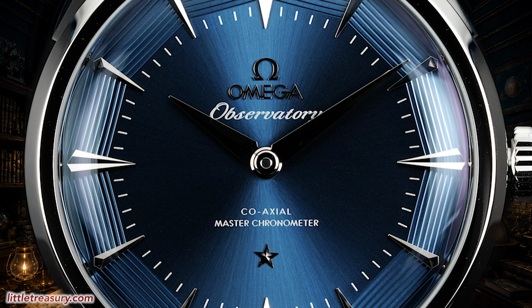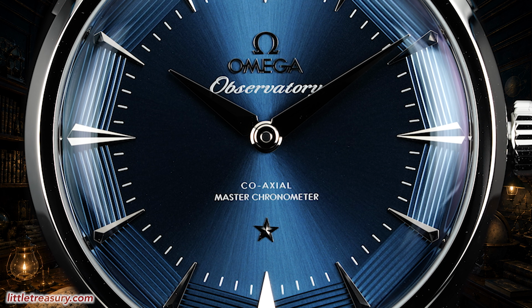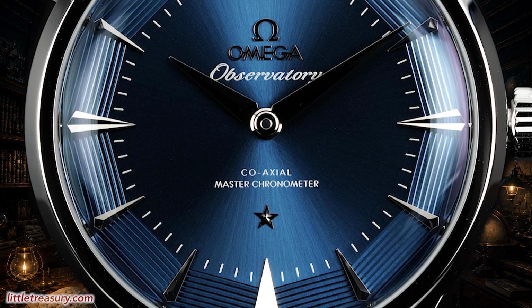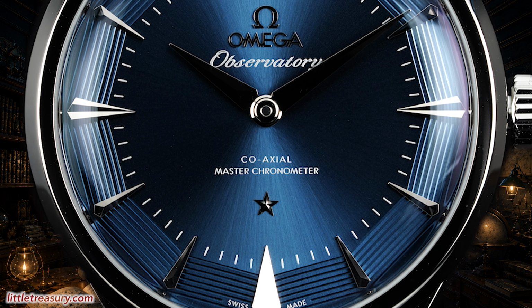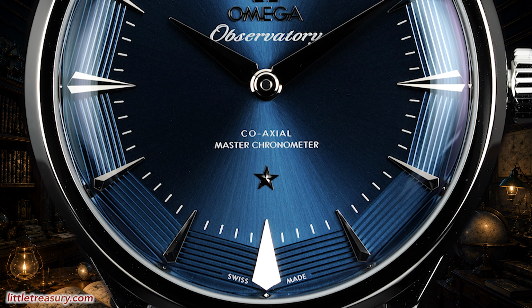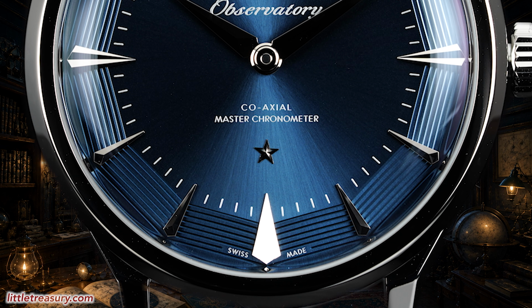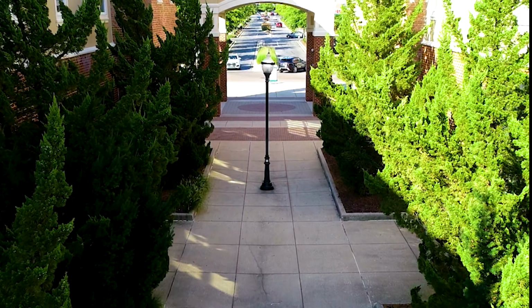That is awesome. You get the Pie-Pan dial, the Constellation star at 6, the dogleg lugs, the display back, O-MEGASTEEL, and the caliber 8914 with 60 hours of power reserve. So let's find out if this is the modern Constellation that brings back the magic of the old ones in the best possible way.